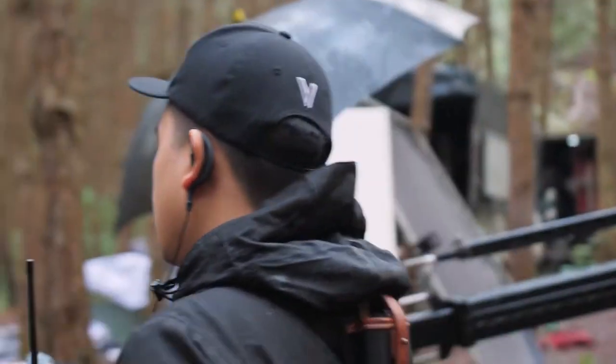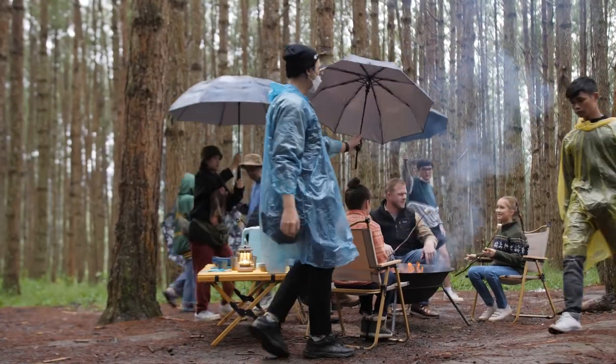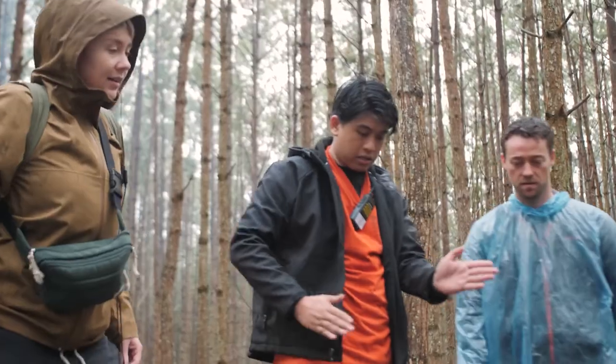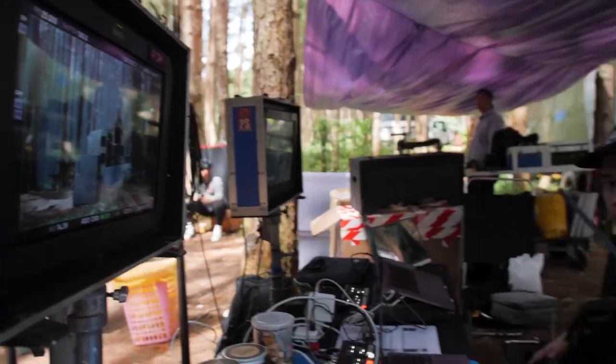We ran into a lot of issues. Yesterday we were supposed to cover all of the RV campsite stuff, but we got totally rained out. With the rain and everything, we really had to juggle everything. We had to move the schedule around, but we were able to get a couple of additional shots at our family home location. We're not too far behind schedule.